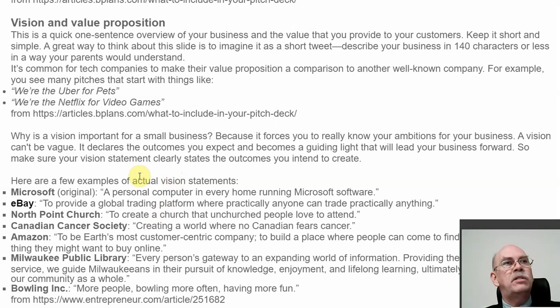Why is a vision important for a small business? It forces you to think about what your ambitions are. What are you trying to do? A vision can't be vague. It has to explain. Here they use the word declare. It declares the outcomes you expect and becomes a guiding light that will lead your business forward. So make sure your vision statement clearly states the outcomes you intend to create.